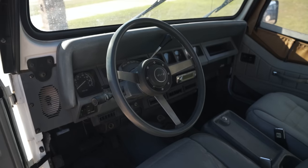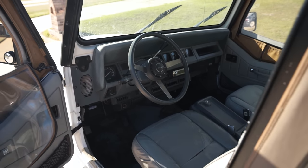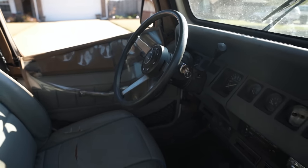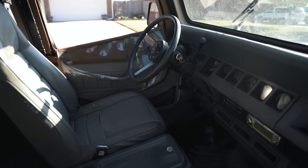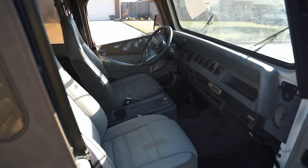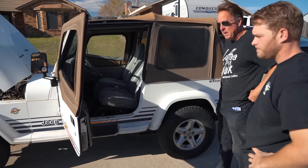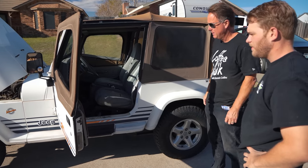Now, we got the gray cloth. There's two different styles of seats. Yeah, the original. This one was probably a cloth Jeep, right? Yeah, it was all cloth. And the reason why is it's got the quiet package carpet. With the quiet package carpet, it's usually going to be the cloth seats. I don't know if we have one of those cloth seats, but probably. I would think so.